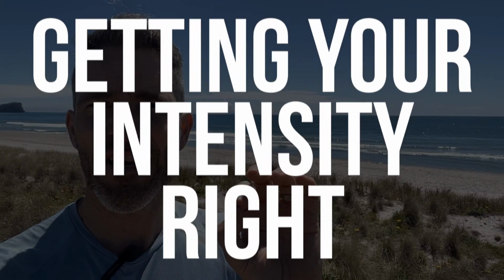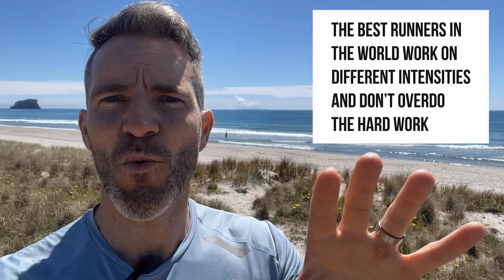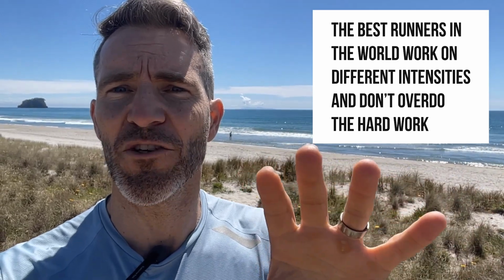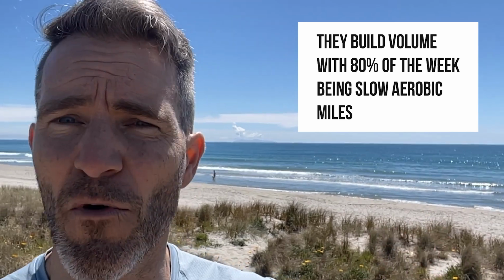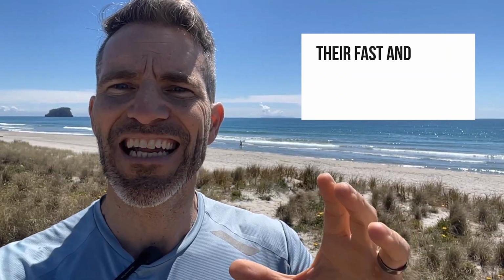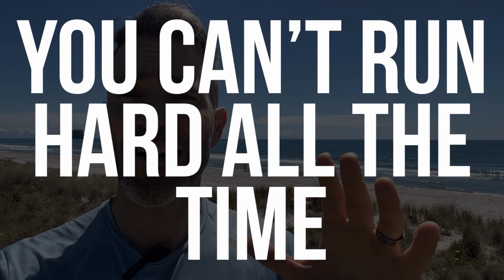Number 5, getting your intensity right. The best runners in the world work on different intensities and don't overdo the hard work. They build volume with 80% of the week, slow aerobic miles, and their fast and harder efforts are very controlled. They are placed throughout the year to coincide with their A races, as we've discussed before. You can't run hard all the time.